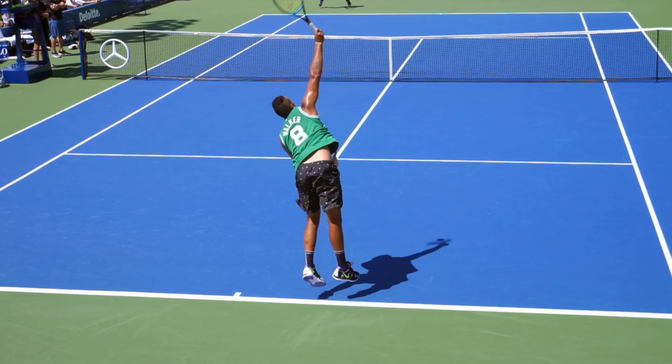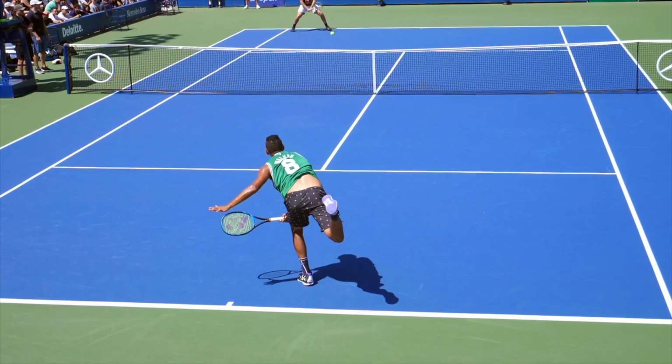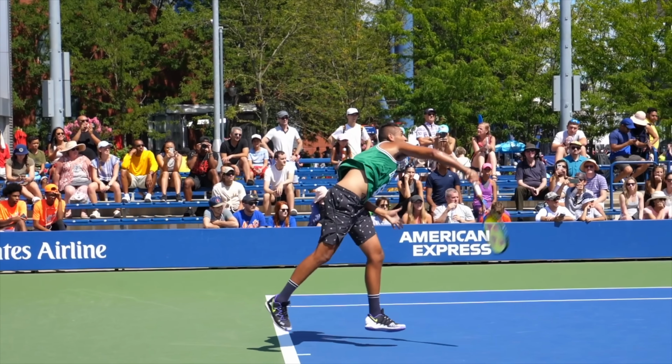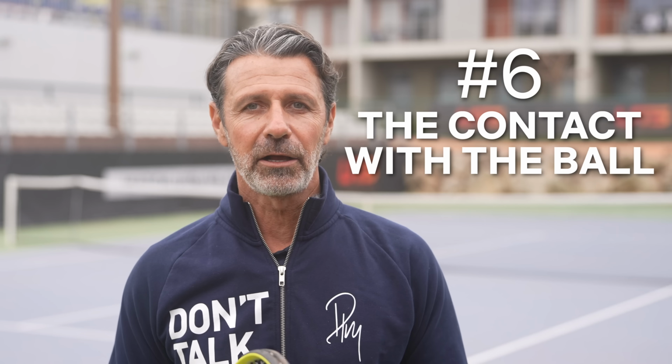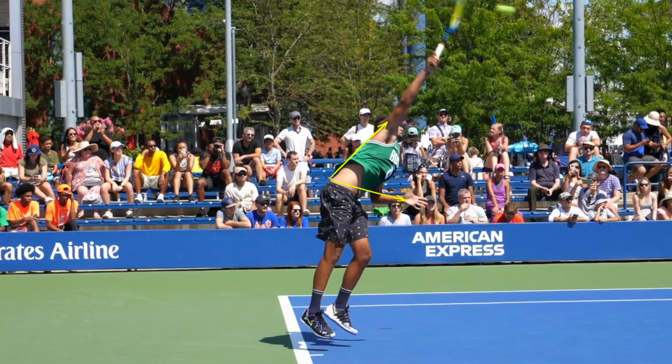As you also see, his feet are not on the ground anymore. He has jumped forward and upwards. Upwards in order to contact the ball higher so it produces better net clearance, a higher bounce, and help find better angles. Forward in order to throw all the weight of his body through the ball, generating a much higher ball spin.